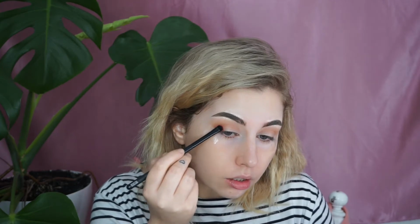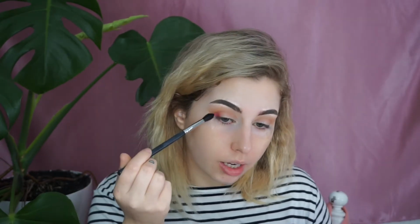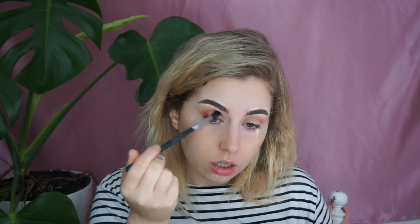So I'm just going to take a little brush, just coat that, and then I just want to place the product and then blend it. But if I took it straight in with a blending brush, I feel like it would move around a little bit more than I wanted it to. Just taking a pointy blending brush and blending out the edges of this pink so it blends into the crease a bit.